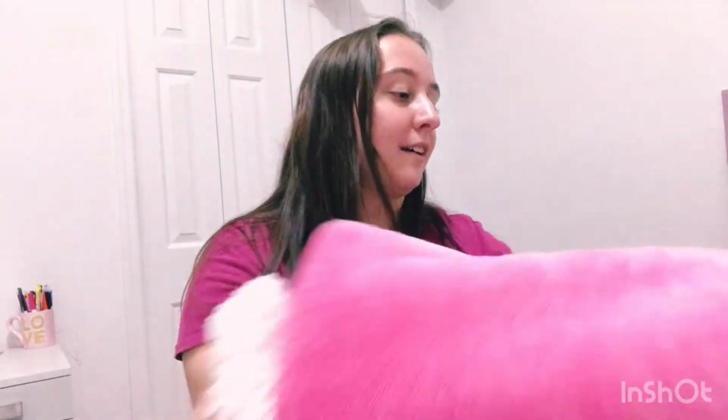The next blanket, I will link the video down below, but this blanket I showed in my very first video on this channel. It was a haul, and I showed a bunch of different things that I got. And this is the blanket. It's hot pink, but on the inside, it's really soft and fuzzy and furry, and it's super cute. I got this from Walgreens, I'm pretty sure, and it was just perfect.